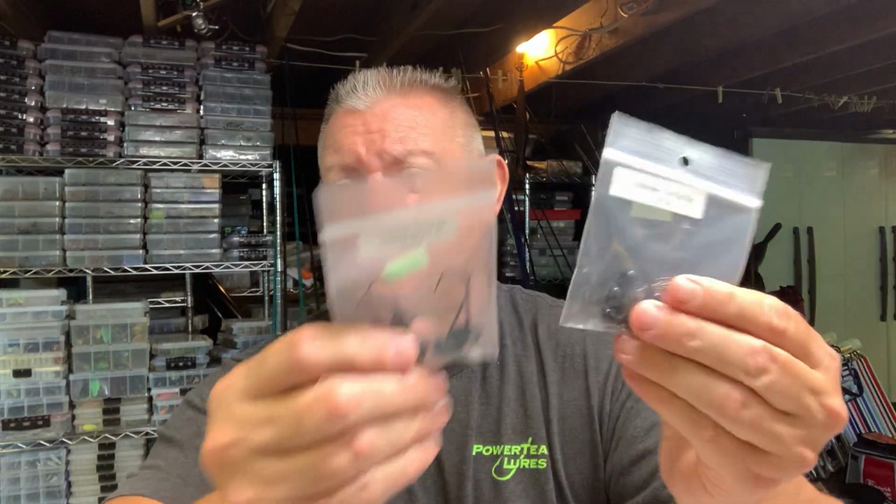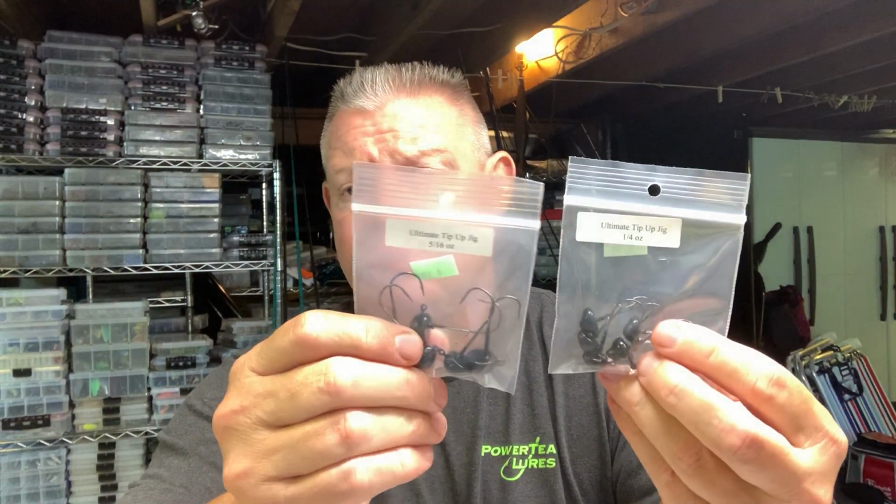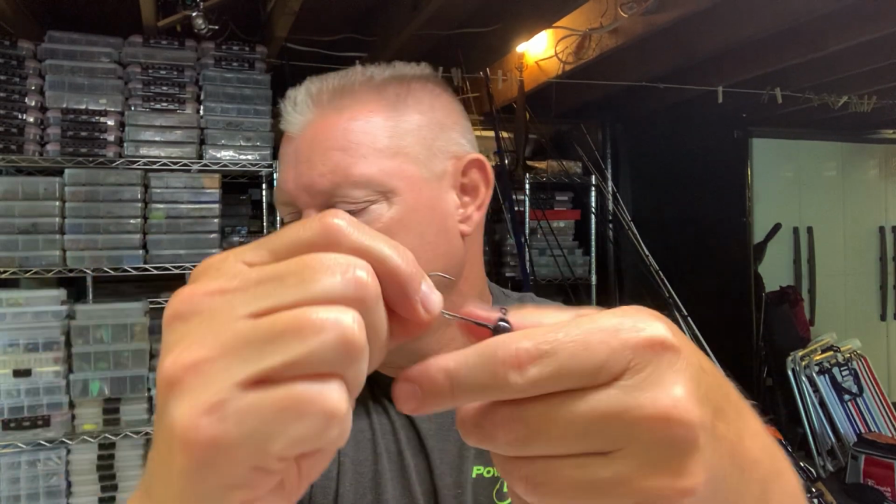This is like a Ned style head, but they make them a little heavier, which I like. So if you're fishing current or deeper water, you get a little stouter hook than you might get on a typical Ned head. This is a 1/4 ounce stand-up, so you can throw your Ned right on there. It's got a nice little keeper. I don't know if I got any Neds laying around here on the table. No, I don't have any Neds laying around.